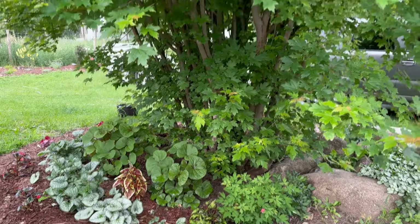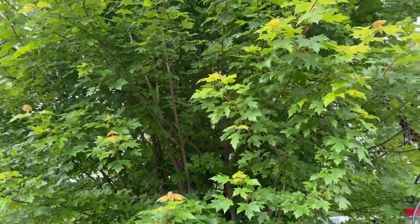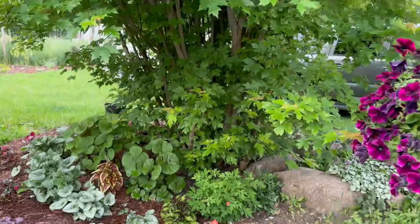Okay, moving on to the next stop. All right, this is one of my shade beds. It's underneath this massive maple clump. This is an autumn blaze maple clump.